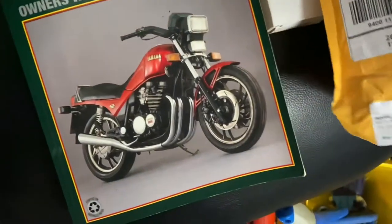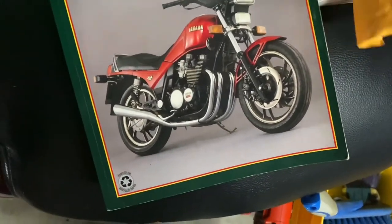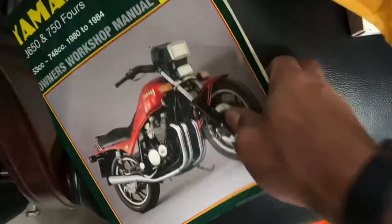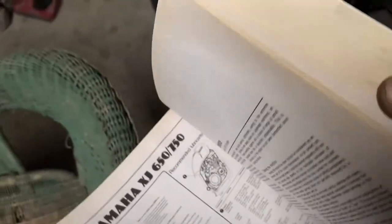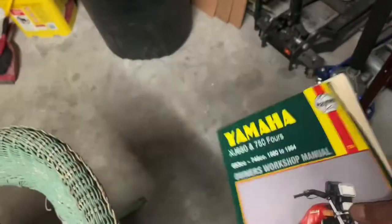Paint manual? Yeah, this thing sucks. This is not helping me out at all. Really, forums, Google, internet are better. I don't know what I was thinking, because Haynes for cars sucks. Any Haynes manuals are stupid. They're like children's books.